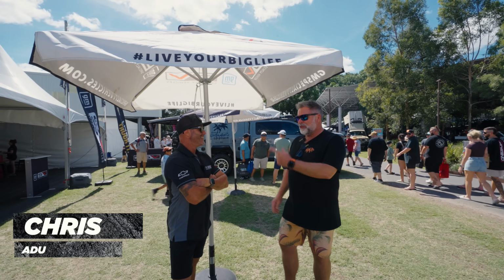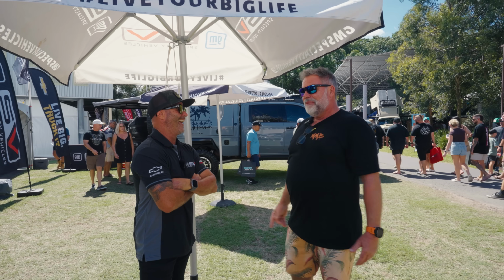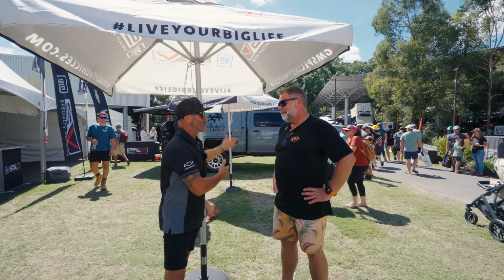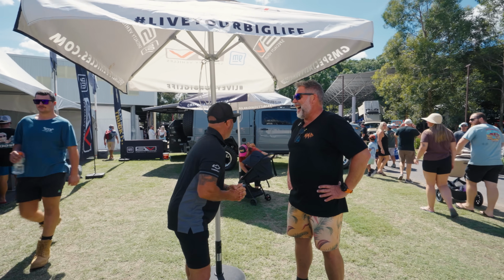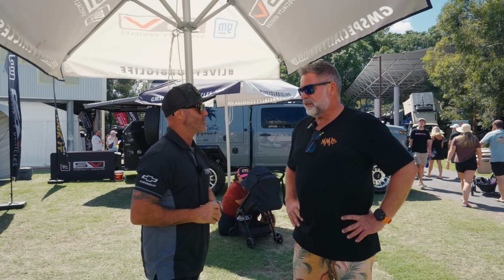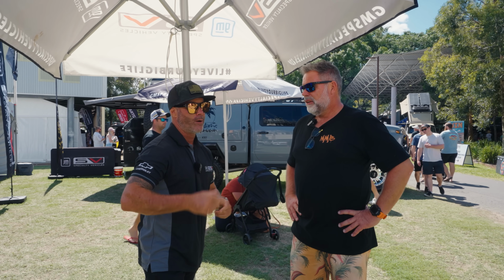All right, we're here with Chris from ADU, who's the owner of this magnificent grey beast behind us. Mate, how's the show? Mate, the show has been non-stop. It's been crazy. Really good atmosphere. American trucks are dominating the Land Cruisers thing, you know. There's a heap of people here. Since the gates opened, it was literally a wave that came through. Really good turnout this year.